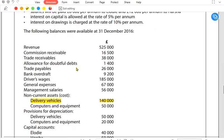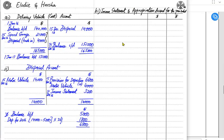So beta, just remember, whenever there is a service business, there won't be any inventory in the question and there won't be any sales or sales return and purchase or purchase return or carriage inward or carriage outward. There would not be such things. So there would be only two headings. One would be for income and another heading, beta, would be for expenses.